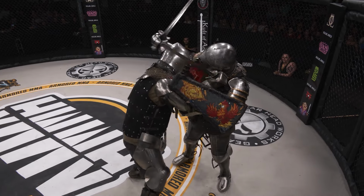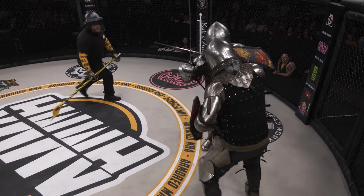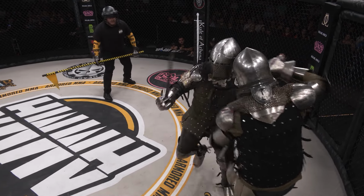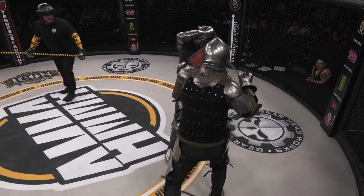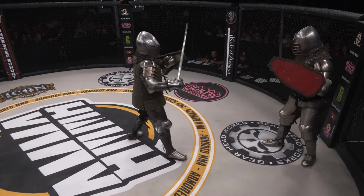Chris, he'll eat one every now and then, but his slips are phenomenal. I love watching that. Looks like he got a little locked up just for a second. Good sword play. Very good.